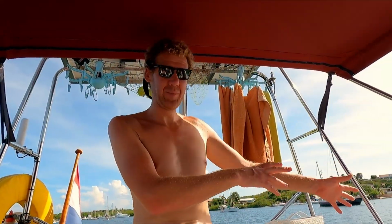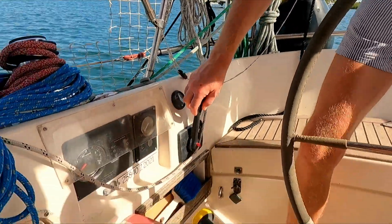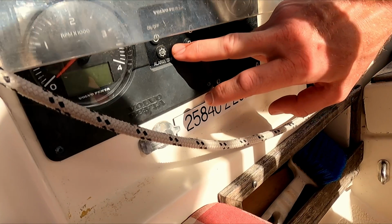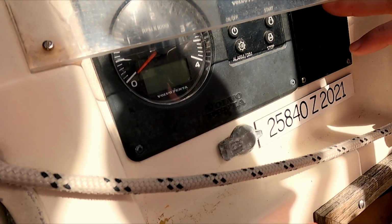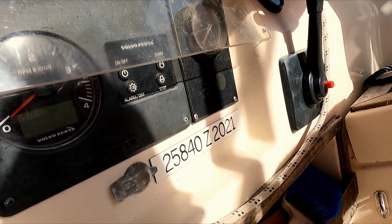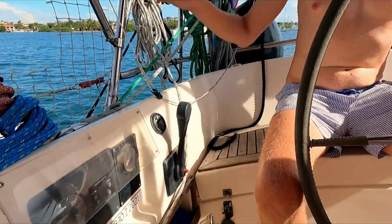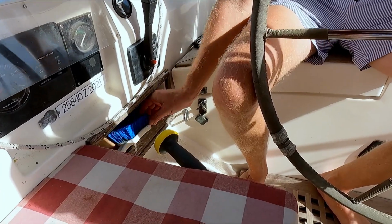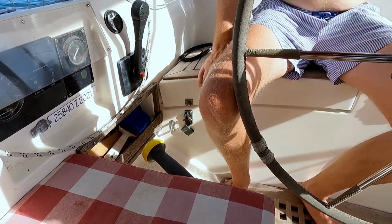Okay, so that's the port side of the boat. On the starboard side of the boat we have our engine controls, so we can stop and start the engine from here, and we can see the RPM, the tank level, and our throttle. So that's on this side. All right, then we have some small lockers, open lockers, to just put some cleaning stuff away on both sides.